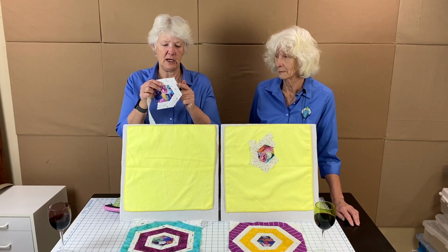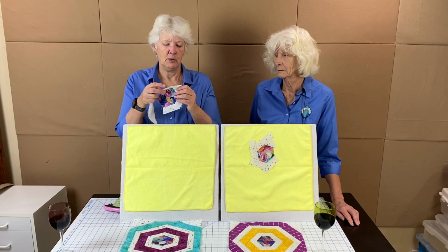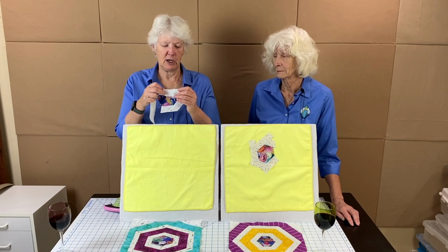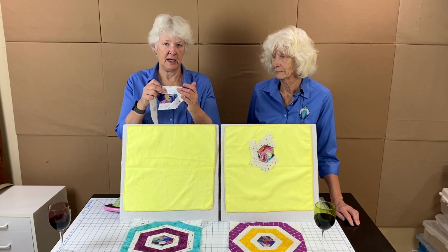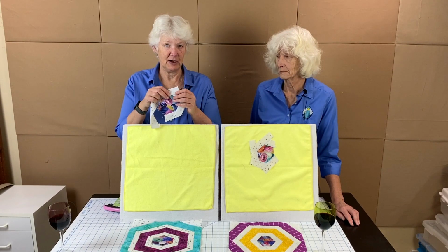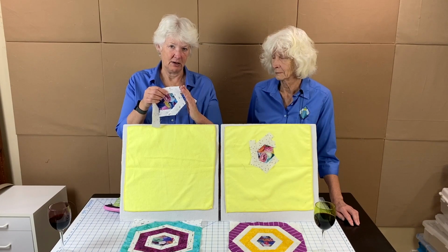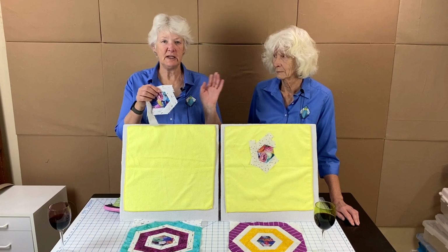As you can see, I used the angle edge. When I have my piece I'm adding on, and I just cut it, if I put the longer edge against the area I'm adding to, I can take advantage of that and not use as much fabric. Shelley doesn't do it that way.